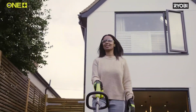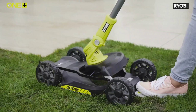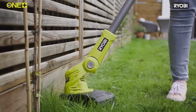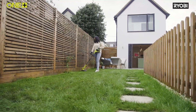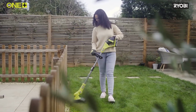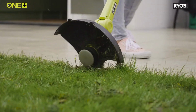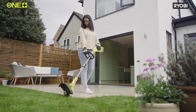To switch to edger mode, simply remove the wheel pad and press a button. The kit includes a charger and a 4A battery, and it's part of the Ryobi 18V1 Plus family, which features over 300 tools. Priced at $299, this versatile garden helper is perfect for fans of this Japanese brand.